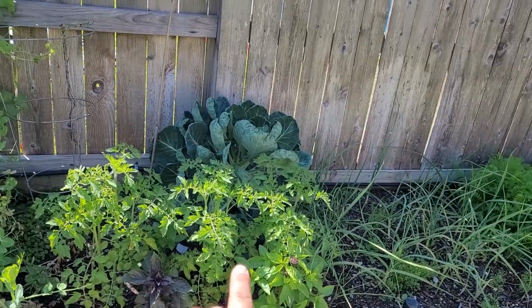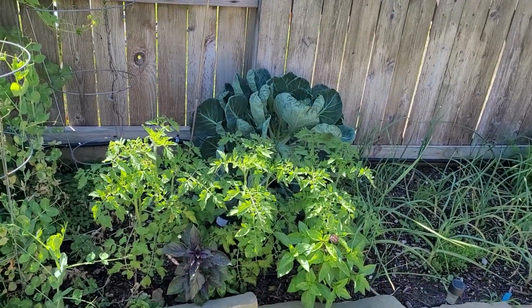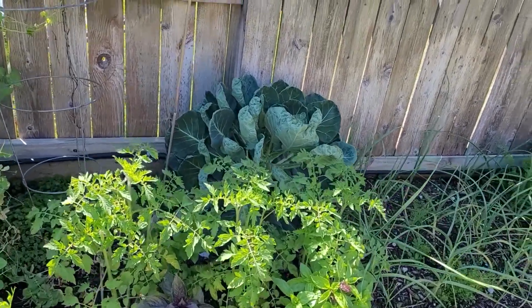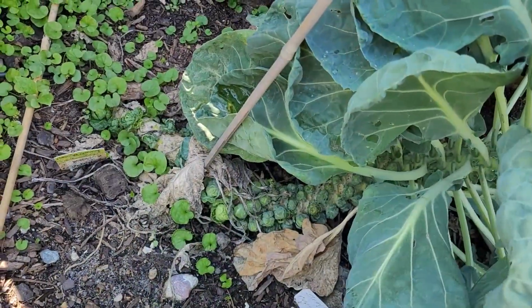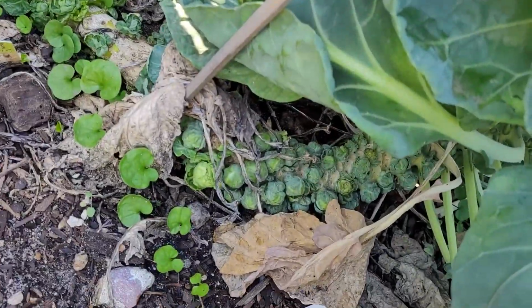Down, these 3 tomato plants right here have just blown up. I am shocked at how much they are growing, but really good soil. Along with the different basils that I have around. Again, companion planting is what I do in this organic, small suburban backyard. The Brussels sprouts are looking pretty good, I think. I don't really know anything about them, but that one looks good to me.